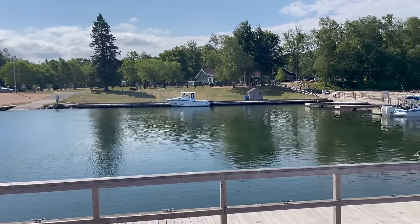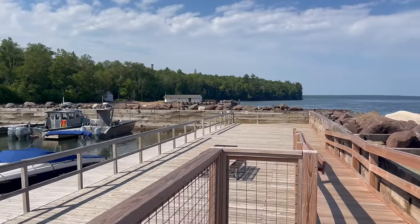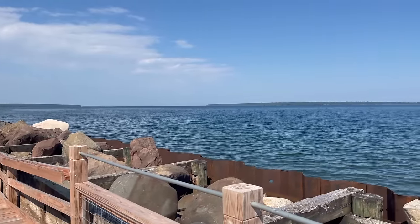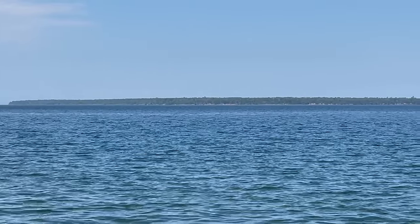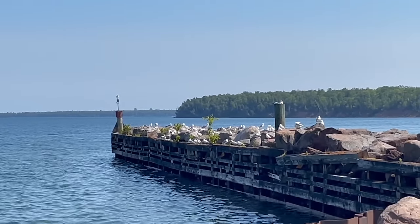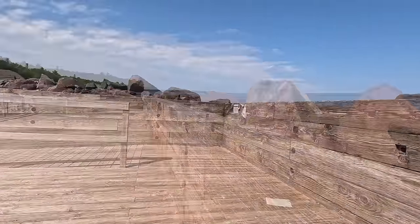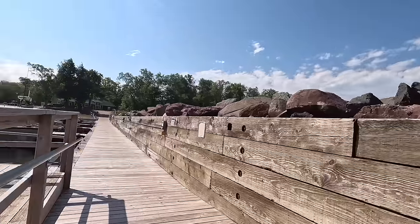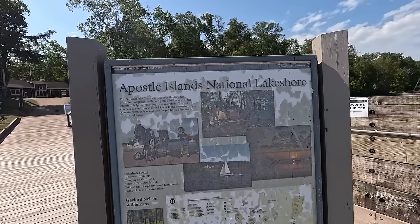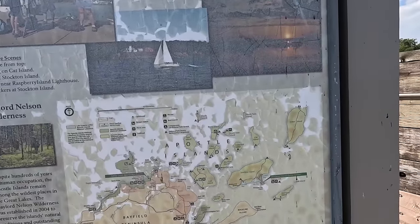So you got the harbor and a campground. Pretty much that's it out here. They probably got boats that run out to that island. There's several islands out through here. There's one of them. This sign is kind of toasted. Apostle Islands National Lakeshore. Yeah, they gotta have boats that run out there.